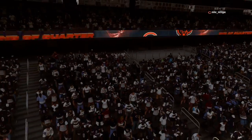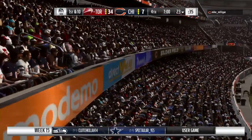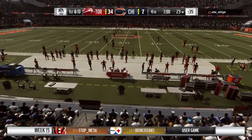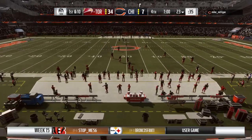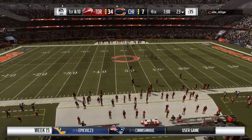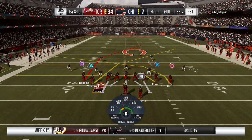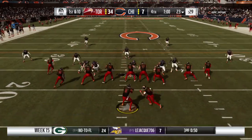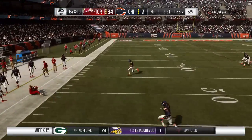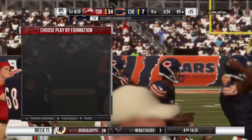Back now at Soldier Field. A lot of folks starting to make their way to the parking lot. Their guys trail big here to begin quarter number 4. Trying to shake off the interception. He'll look to throw. And he'll go out near midfield at the 49. A good pickup there, 26 yards.